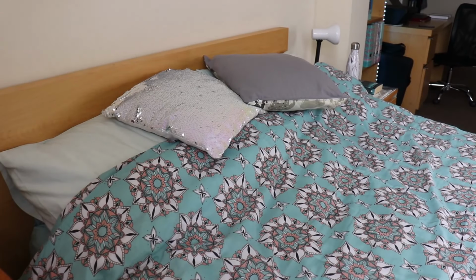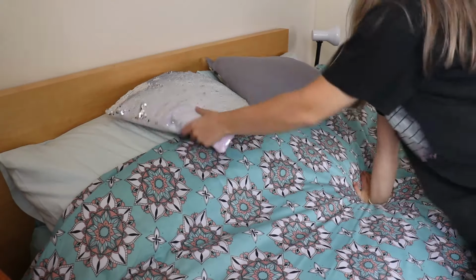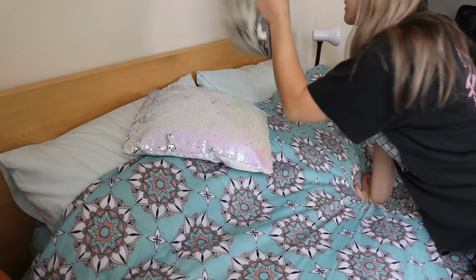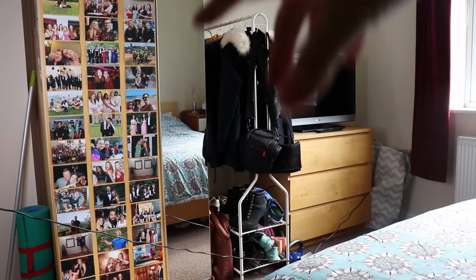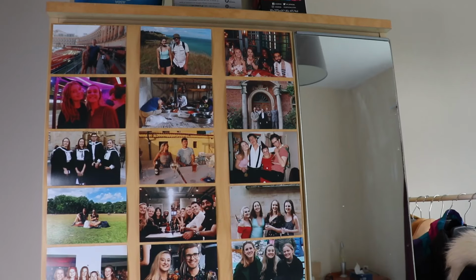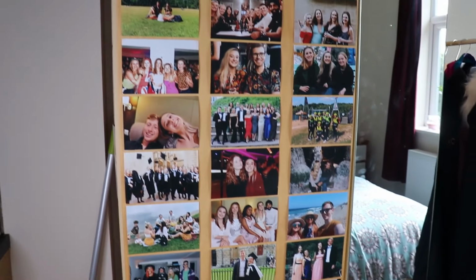I'm not entirely sure where this duvet's from, but I love it. I think my mum got it online somewhere. And then I have this cushion, which you can do that with. And also this one is actually an elephant cushion, but I prefer it that way around so that it goes to my bed properly. Storage space wise, I also have a wardrobe and 3 drawers over there, and also a clothes rail. As you can see, I've decorated my wardrobe with so many photos, which you'll already know if you watch my room decoration video.